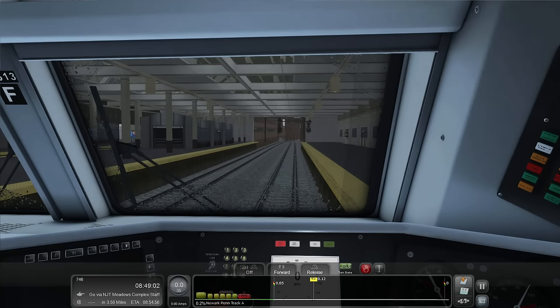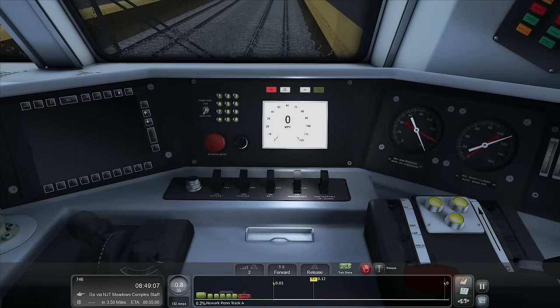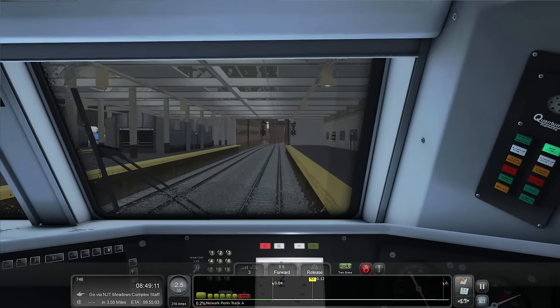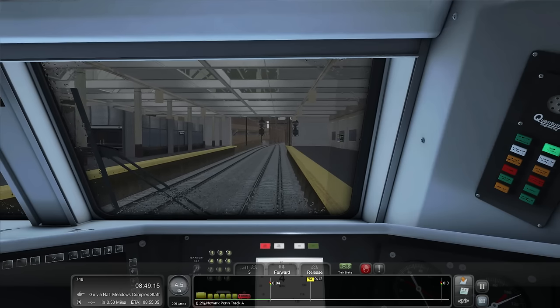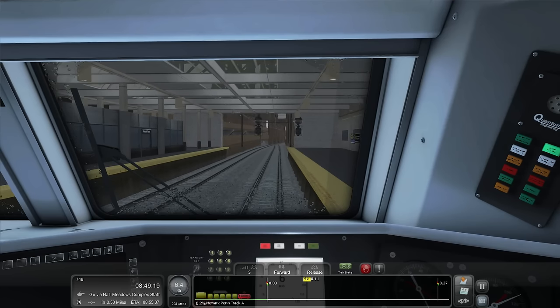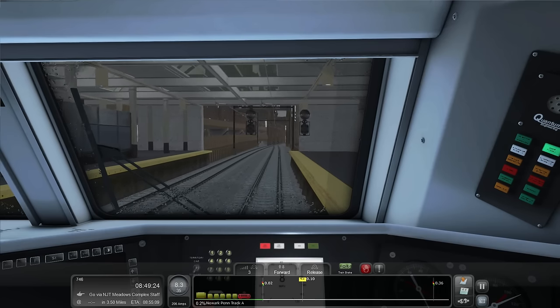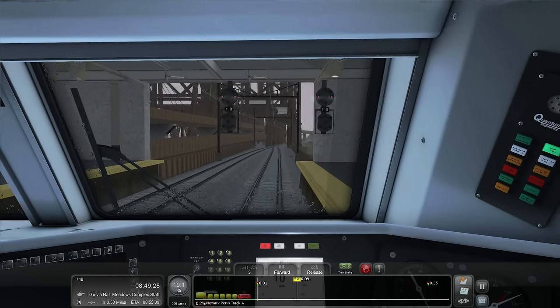Brakes off. Slowly but surely, we shall accelerate and find out what's going on. Come on. These signals are so confusing. Why would you put a red and a green on the same bank of signals? Alright, and now we've got... Alright, so flashing green. It's gotta be us, isn't it? It's gotta be.